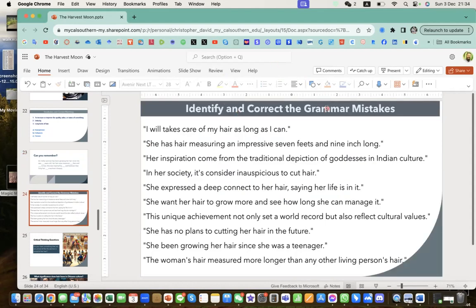Here are some sentences with errors. So let's go through them and try to find them. I will take care of my hair as long as I can. She has hair measuring an impressive 7 feet and 9 inch long. There's no S on feet because that is the plural form of foot, and the ES should be on inches. Her inspiration come from the traditional depiction of goddesses in Indian culture. No, comes from. Technically, you could say came. It would be grammatically correct.